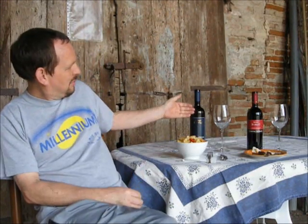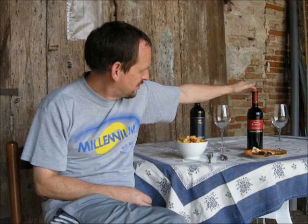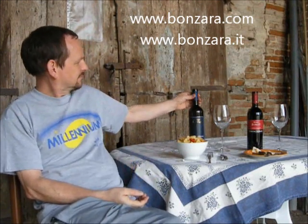Today I'm going to look at two more wines from Tenuta Bonzara. This time I'm looking at their Monte Severo Bianco dell'Emilia, IGT, white wine, and their Rosso del Borgo, Colli Bolognesi DOC, Cabernet Sauvignon red. So let's go straight on with this one.